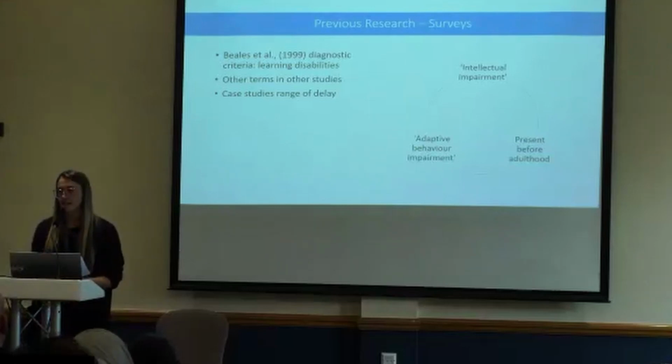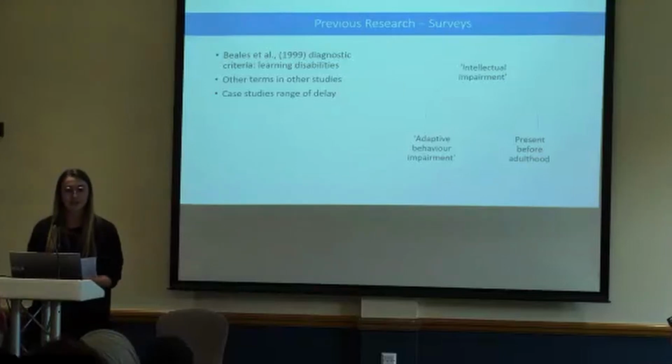So in some recent case studies, a 2022 write-up spoke about 3 siblings who all met diagnostic criteria for a learning disability but had very varying levels of need. And a 2023 case study spoke about an 8-year-old girl who was doing well in mainstream school and presented with average learning abilities. So a really big range there.